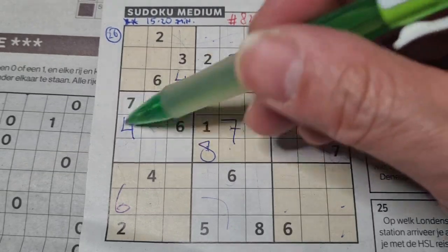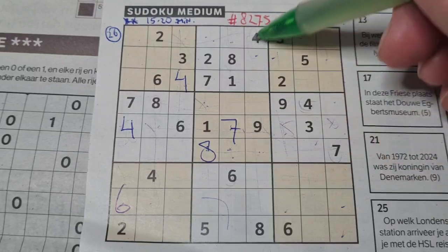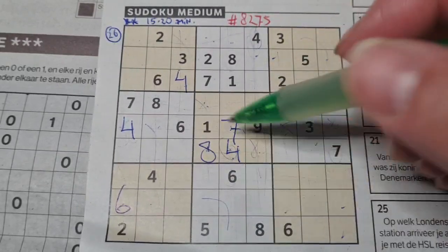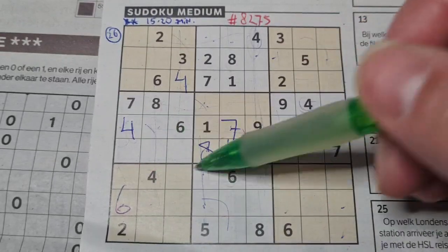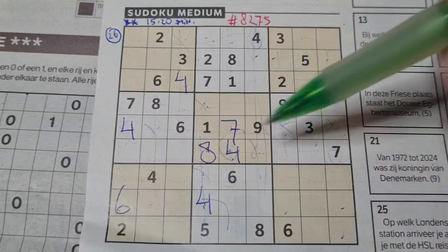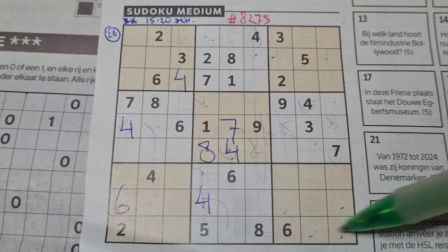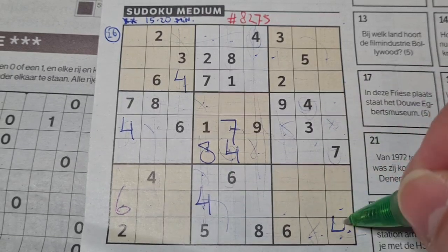4 in this row, 4 in the middle row, so the row below, the only two places left, the 4 should be here or there. We have 4 in this column, no 4 there, 4 should be here. 4 in this column, 4 in the middle column, so the column next, the only two places left, the 4 should be here or there. We have 4 in this row, no 4 there, 4 should be here. 4 in this row, 4 in the row below, so the last row, only two places left, the 4 should be here or there. We have a 4 in this column, no 4 there, 4 should be here.